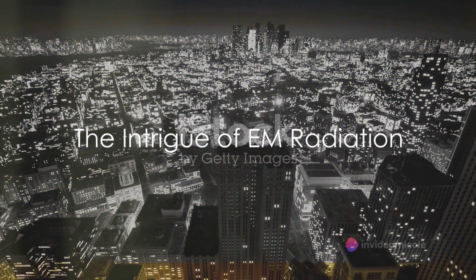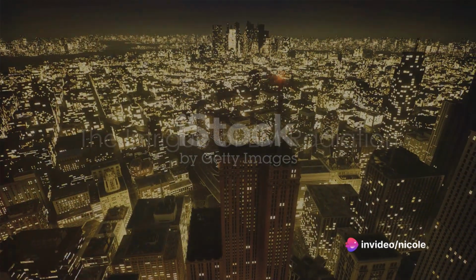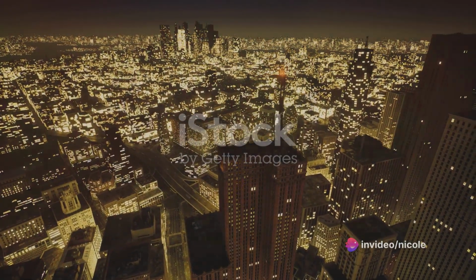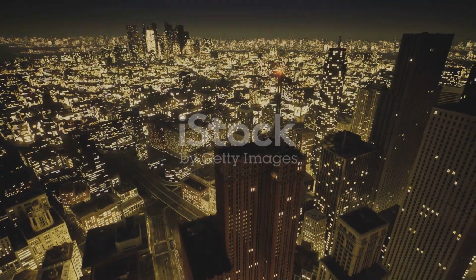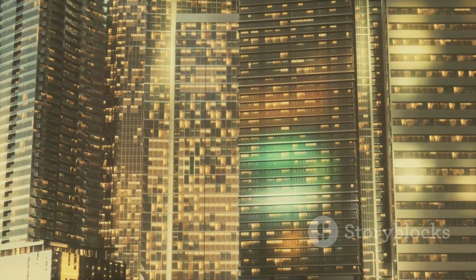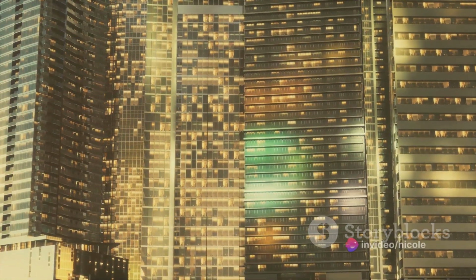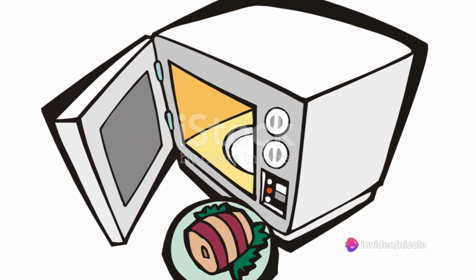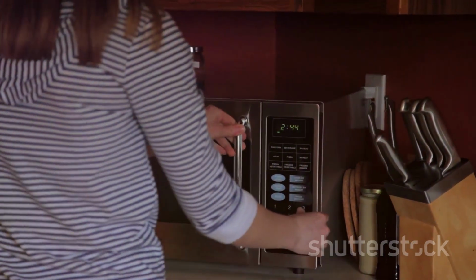Dive into the mysterious world of electromagnetic radiation, or EM radiation as it's commonly known. This invisible force surrounds us, permeating our everyday lives, emitted from both natural and man-made sources. Picture the warmth of the sun on your skin, that's EM radiation. Or consider your microwave heating up last night's leftovers, again, that's EM radiation at work.